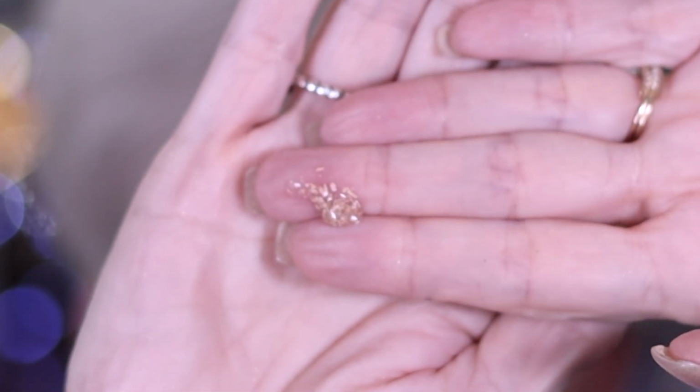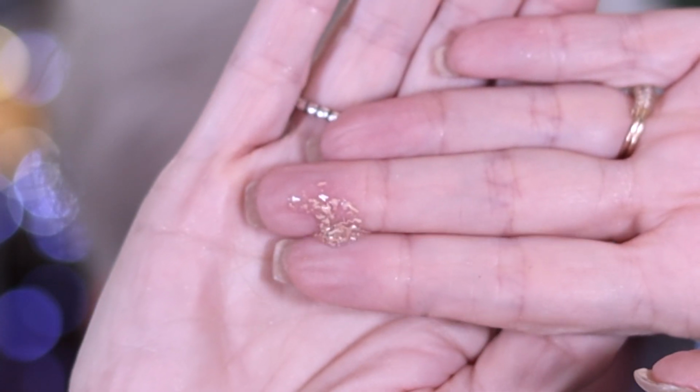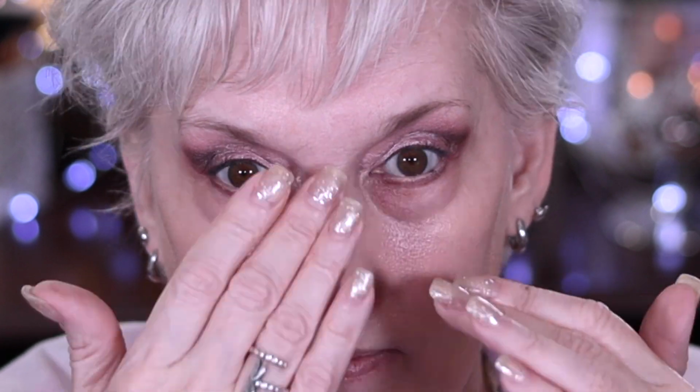This is what it looks like. I have forgotten she did show that. Let's do it with the fingers. So I just kind of mixed it around. It's thin, like an essence, but as you can see, it has a little bit of pigment in it. She was super impressed with it. I remember that.